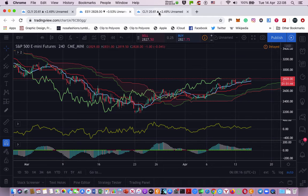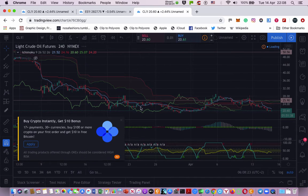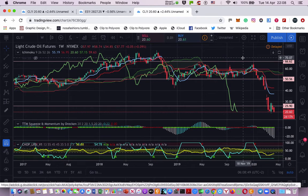Right, let's go over to oil and the light crude futures. Let's kick off with the 1 week. And this is just clearly bearish, all below the cloud. Kijun-sen above the Tenkan-sen. Price action here, as you can see, is in a kind of consolidation. It's all just sort of straight, and the proof of the consolidation is the shape of both the Tenkan-sen and the Kijun-sen. As you can see, they're flattening, and when you see that on the Tenkan-sen and the Kijun-sen, that means that the price action is in consolidation.